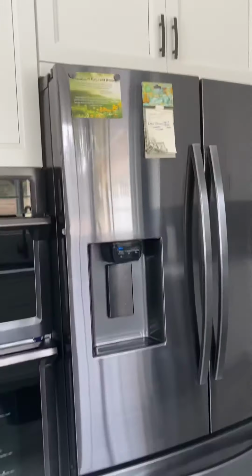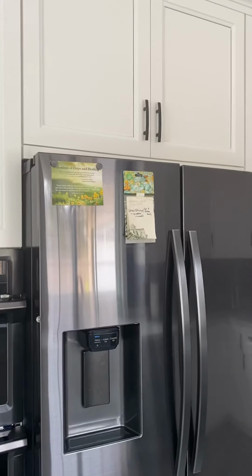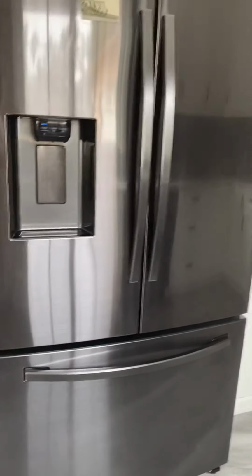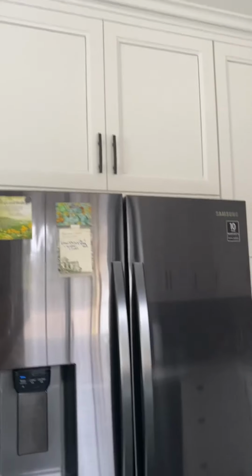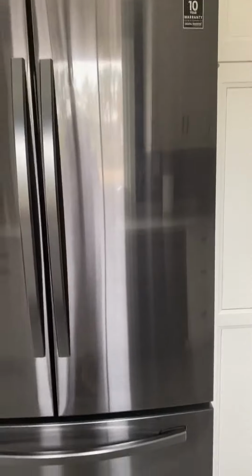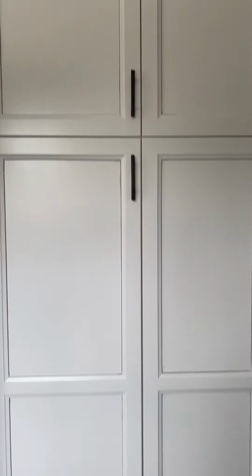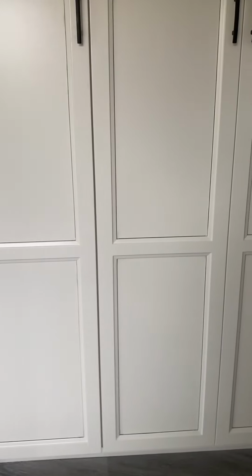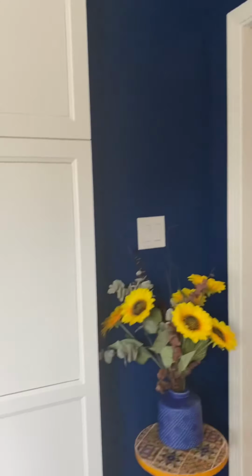And then the refrigerator. I had to enclose the other side of the wall here because it was the stove here, just to put this nice bigger refrigerator, and the doors open and I'm not banging into any of the doors. So then this cabinetry here, my pantry cabinet here. So then let's a cute little sunflower setting right here.